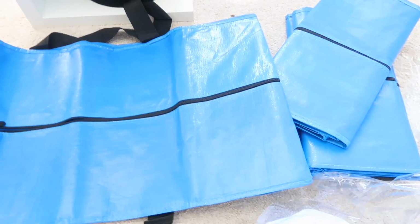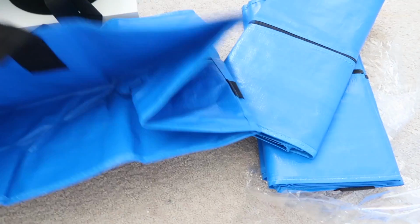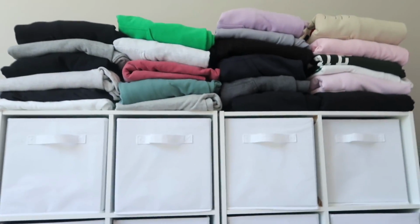I definitely recommend getting these if you're moving or going to college, anything. They're super durable. I'll link them below, but I can fit so much in here, so I love these. This is what I'll start packing with. I'm gonna start over here with these box organizers and some of my sweatshirts.